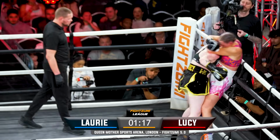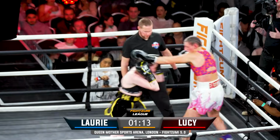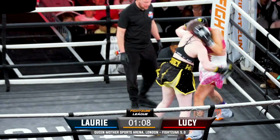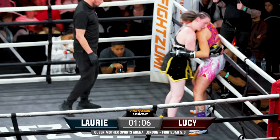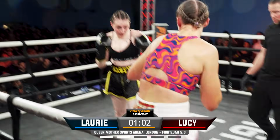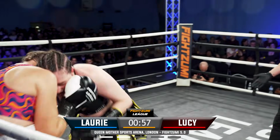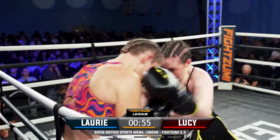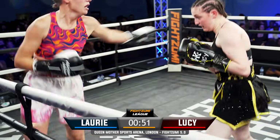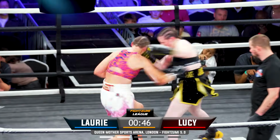Another overhand right. I think we see this carrying on. Lucy might get just a bit tired from that pressure. I think she needs to make her work effective, so it has more of an effect on the tank of Laurie. But if her work is not effective, Laurie could have a second win in this quite easily and then come back and turn the tables on Lucy. She's going in, keeping the pressure on. It's good stuff from Laurie here.